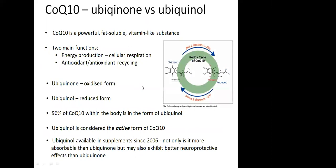Okay, so just to clarify here, again, is this process of oxidized, reduced. So CoQ10, like many antioxidants, sits in these two forms. Ubiquinone, which is the oxidized form, and ubiquinol, which is the reduced form. 96% of CoQ10 within the body is actually in the form of ubiquinol. And so, certainly in terms of antioxidant capacity and so on, ubiquinol is considered to be the active form.